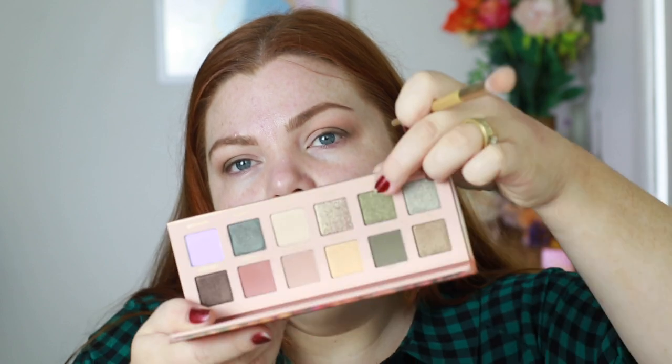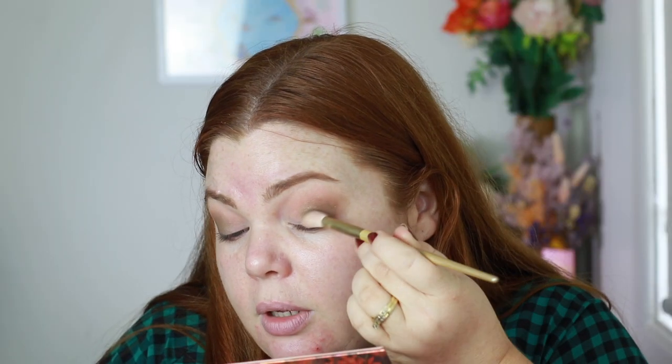And then I'm gonna take Pollen here and I'm gonna put that in the outer part of the eye. This brush is too fluffy for what I'm trying to do. That is pretty. I'm gonna change the brush. I think it was too fluffy.